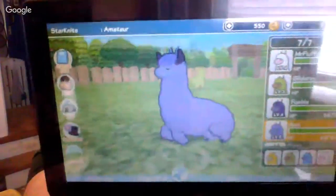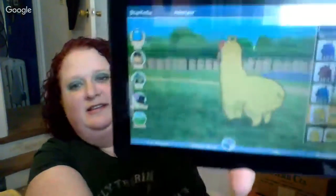So there's one that I gave little horns. This one has horns. And then I gave another one a bow. And then you can breed them too. And you can catch them, and they have all different colors, and there's all these different color combinations, and you level them up and you get, anyway. So I found that the other day, and I've been playing it ever since because it's awesome. It's like the most fun, dorky game ever.